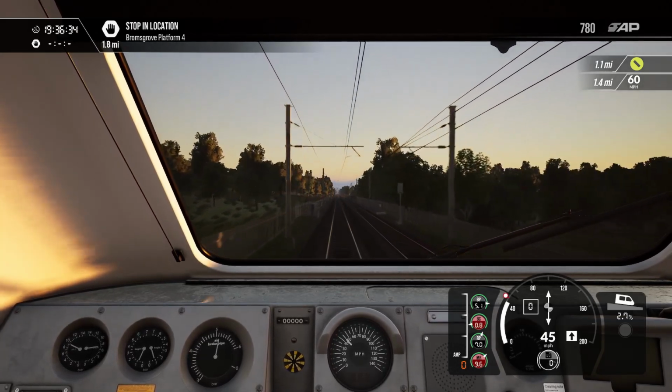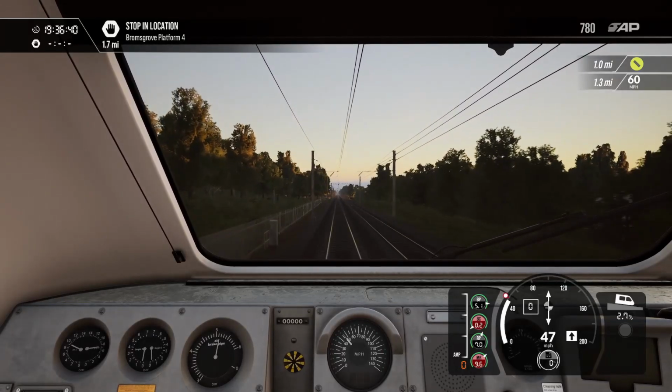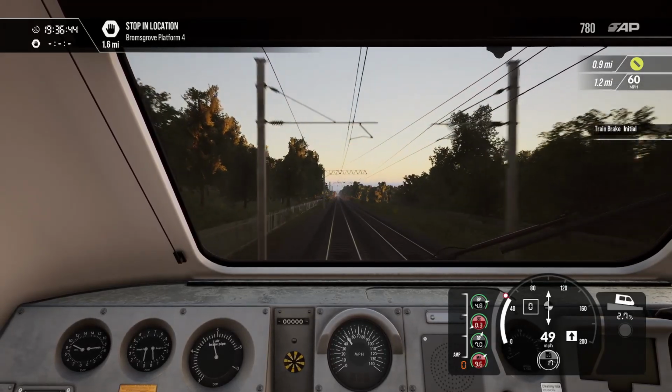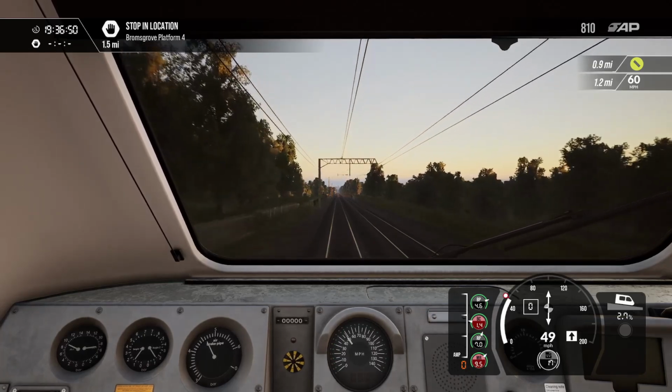Just take it off a second to not overheat the brakes. Obviously it doesn't really happen in the game, but in real life you'd imagine that would certainly be a thing you need to be conscious of coming down the incline.